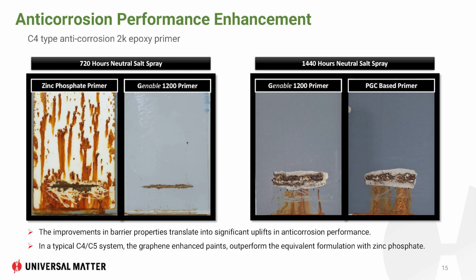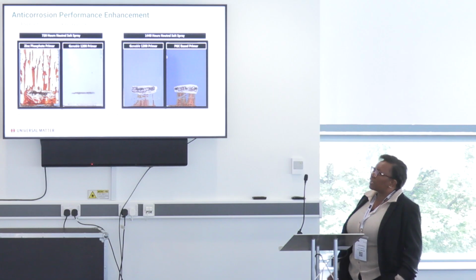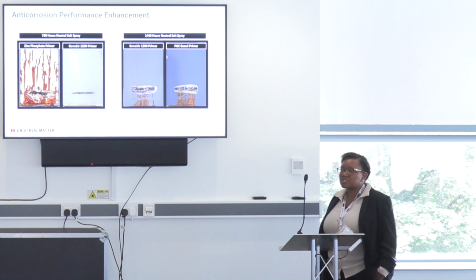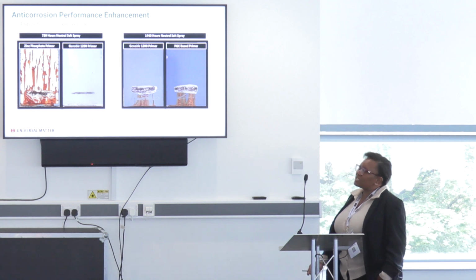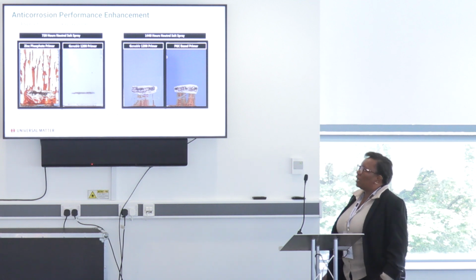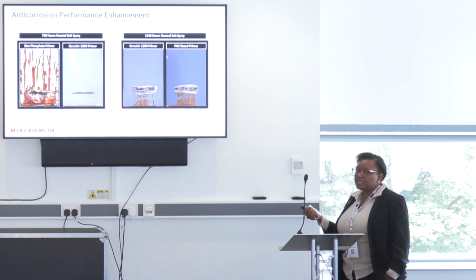If you look here, zinc phosphate is used quite a lot in anti-corrosion applications. In this particular case, we tested 8% zinc phosphate in a 2K epoxy primer, and we saw by 720 hours, we were seeing blistering and rusting on the control, but the equivalent graphene system with only 0.05% of our AGMP35, the graphene nanoplatelet, was showing no signs of blistering and no signs of corrosion.